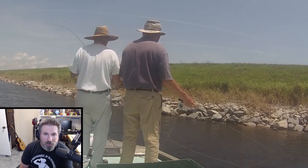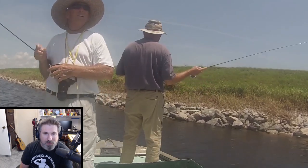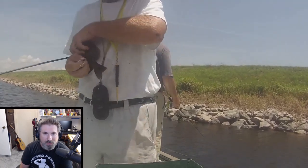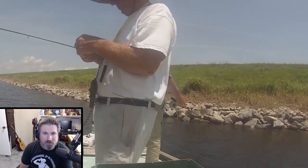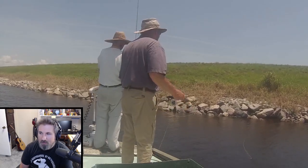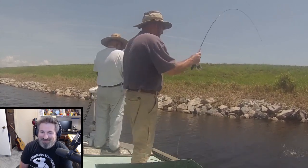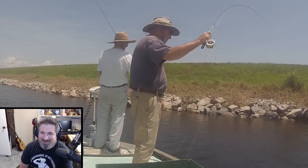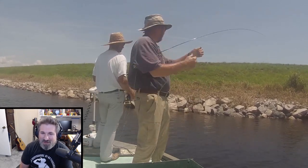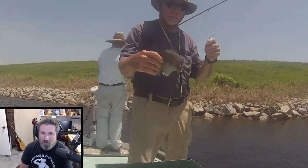Still can't get over how close to the bank they are. Surprised they're not spooking them fish. Oh, yeah, baby. You couldn't resist. This mountain too. Wow. Nice. Hey, this should be a problem.